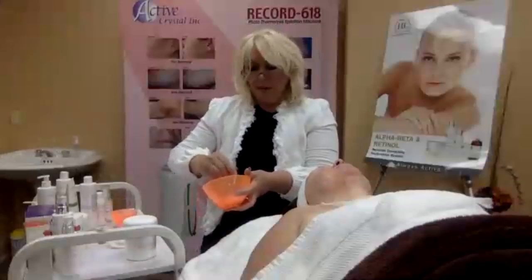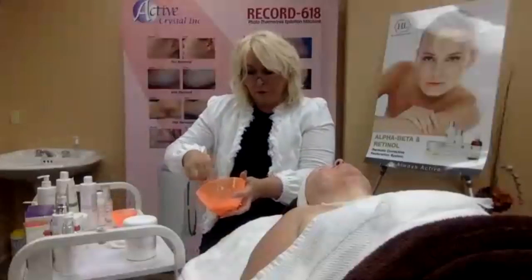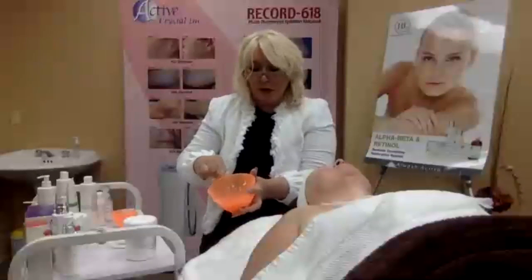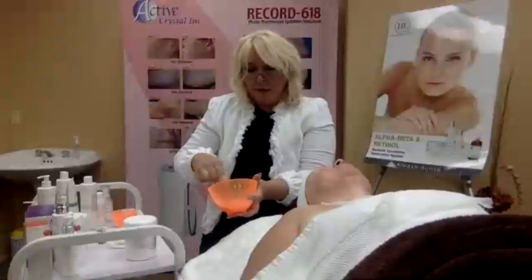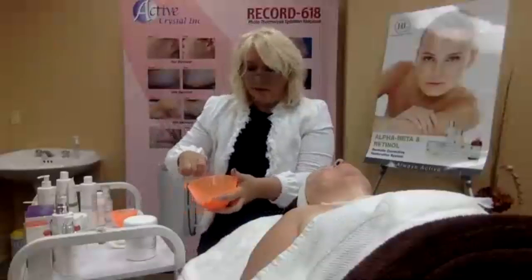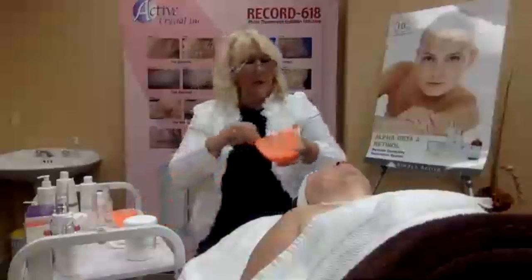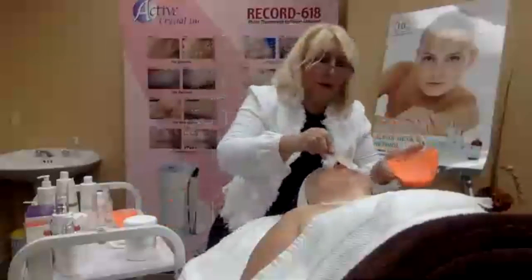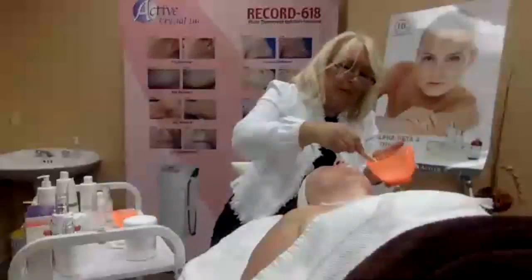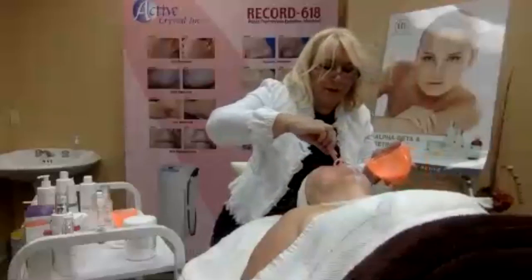If the temperature is not from the fridge, your mask will be paste right away. You don't have time to apply it. It means it's better when you use it like that. Just mix it and we apply layers. Underneath first and after on top of that.